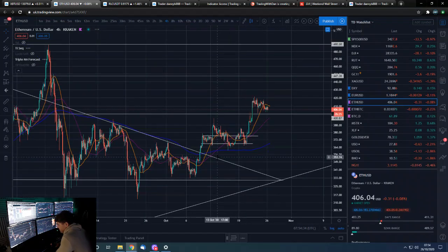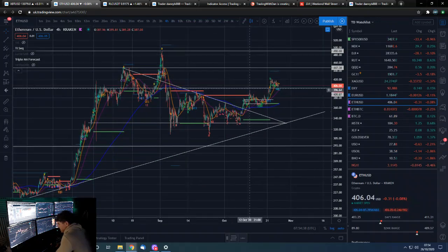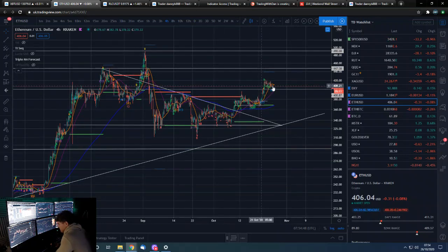We'll have a look at Ethereum as well. Ethereum US dollar has got back into this nice zone here, which is pretty much the equivalent of the 12 to 13k zone for Bitcoin. It's nice to see us up there looking like a bull flag. So if we can make more progress to the upside here, that would look very good.